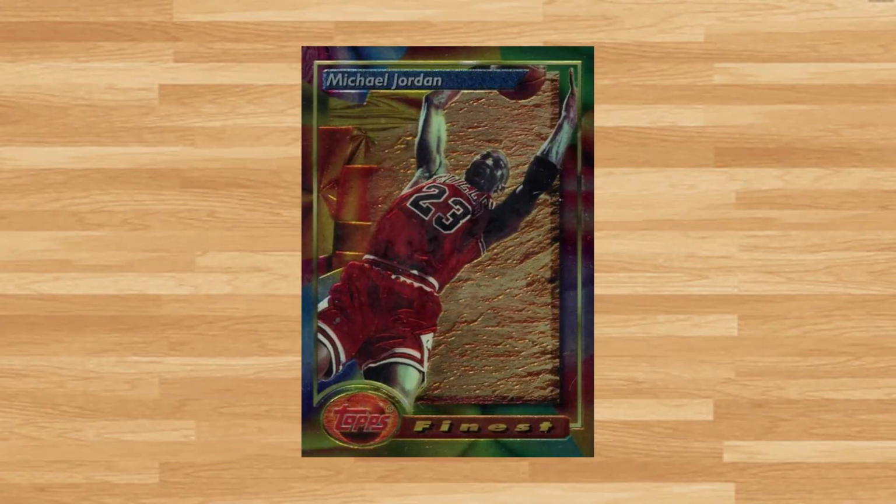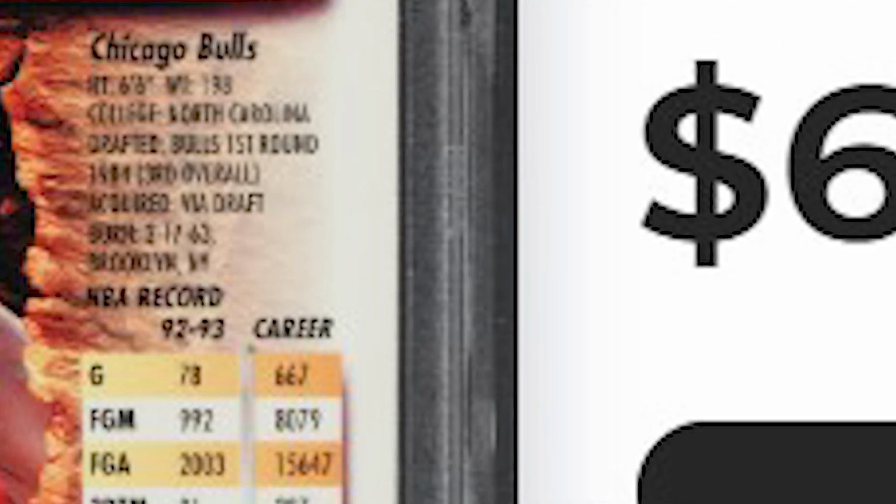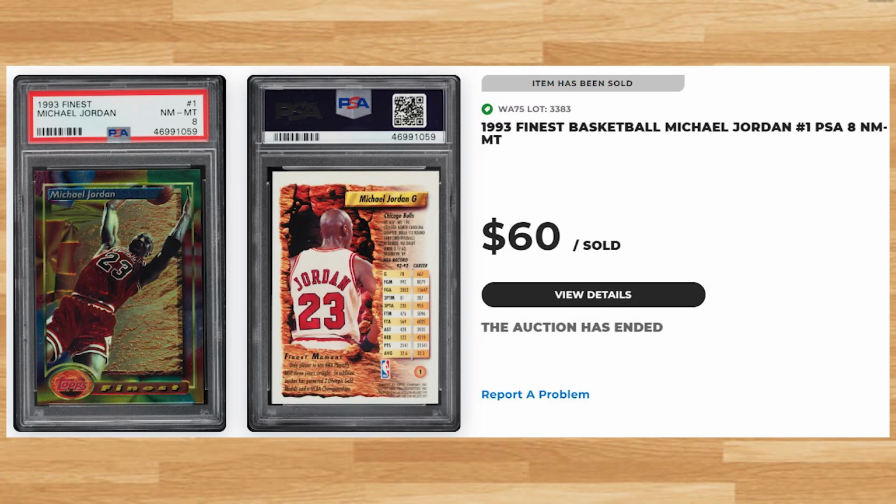Up next at number 13 is this 1993 Finest Michael Jordan, card number 1. This was a PSA 8 and it sold for $60 even. This is about what a PSA 8 of this Jordan has been going for in 2023. A PSA 9 currently goes for about $120, while a PSA 10 of this Jordan has been going for a little under $600 on average in 2023.